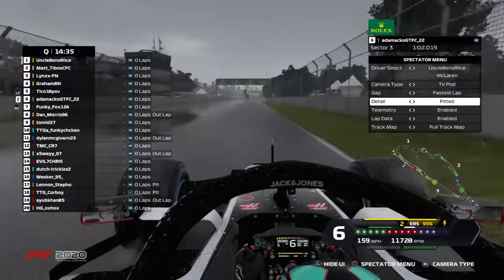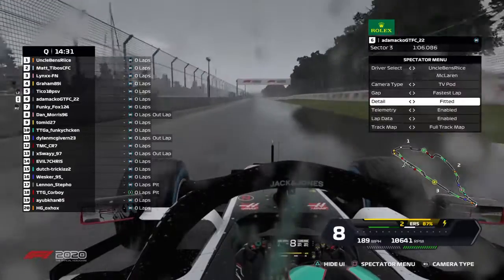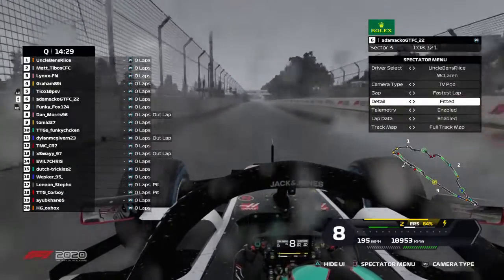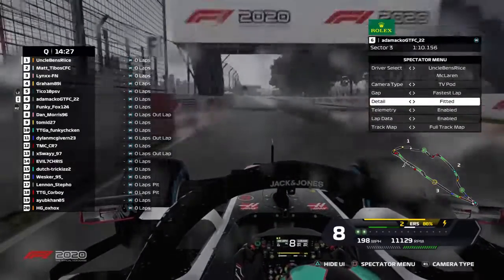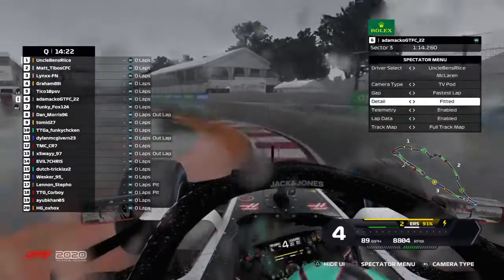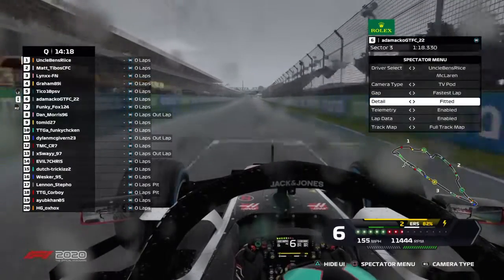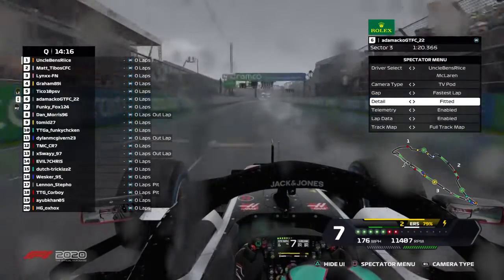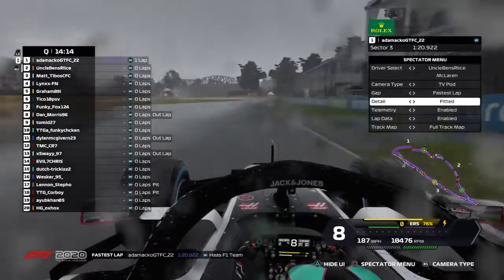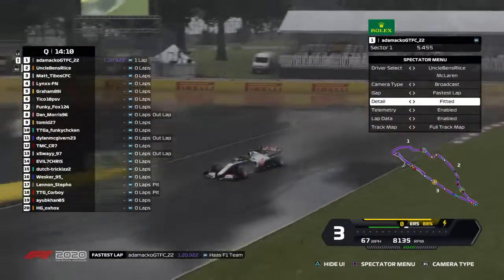And on to the back straight. This again would be a DRS zone if it was dry. And coming down to the very tricky final chicane. We've got to be aggressive, but it's very easy to invalidate laps here. Plenty of curb on the inside, gets a nice lap there, avoids the wall of champions, and he will cross the line. And our first flying lap is 1:20.9 from Adam Mako. So that is the first benchmark.